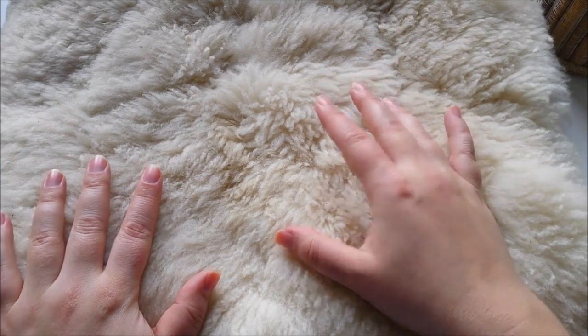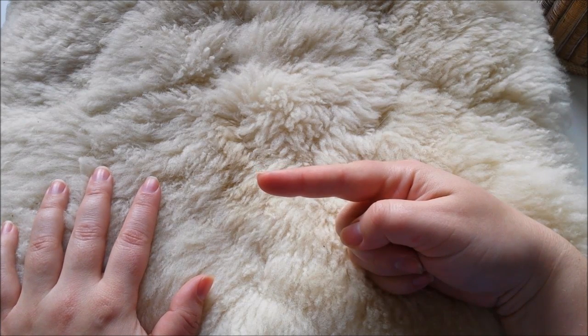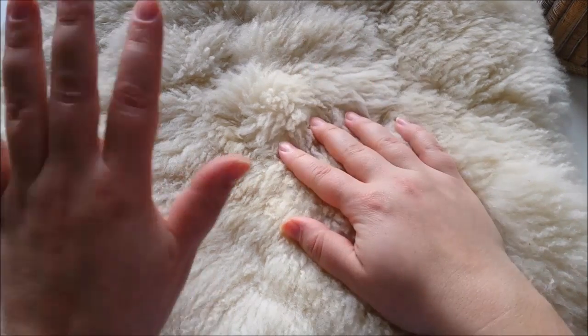I believe you should be able to see this mess to my left side right now. Oh my goodness, I have to clean this up later on. I don't want to.